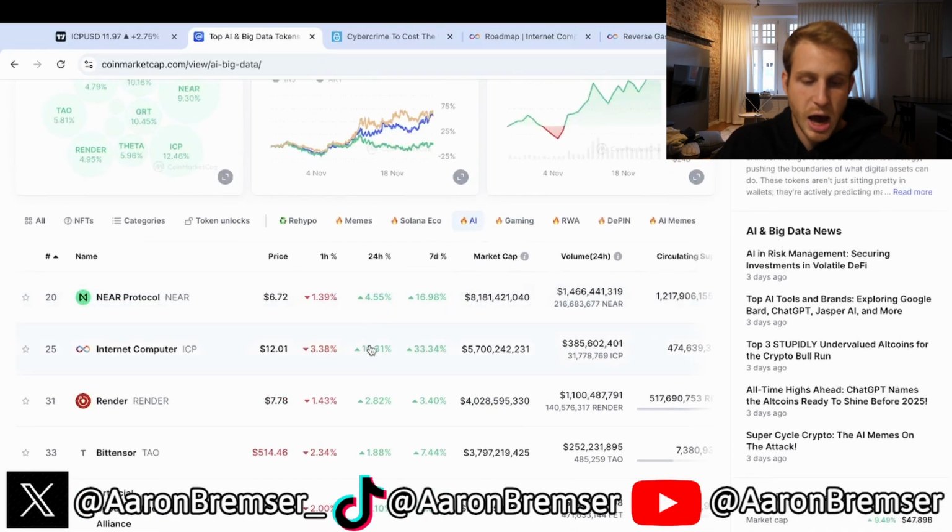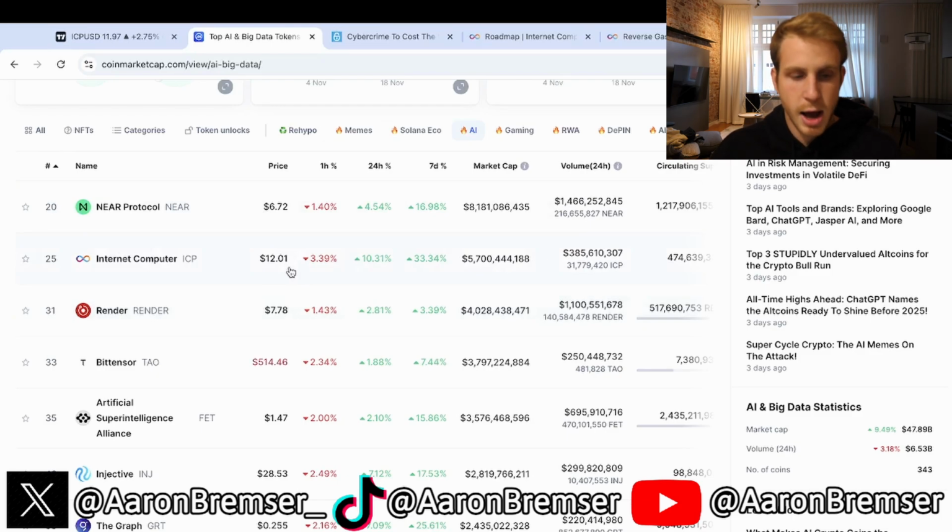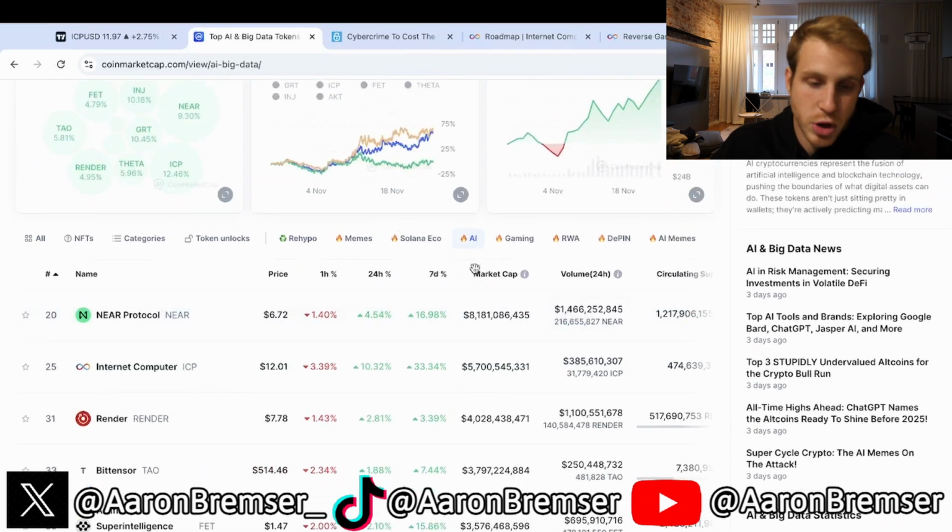In my opinion, ICP is a lot further ahead of Near Protocol technically, but the market right now has Near Protocol ahead price-wise. It is what it is. Render is number 3, and it's at $4 billion. So yeah, we have a pretty comfortable lead ahead of number 3 in AI, but we're down significantly against Near Protocol right now, which I think will change.